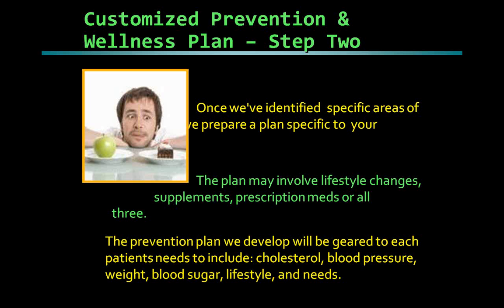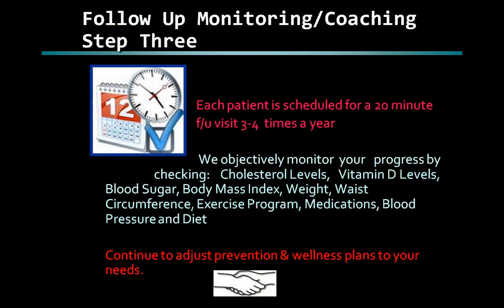And then the last step is we do a follow-up. So we see you back, you know, 20, 30 minutes, 3 to 4 times a year, so you can actually see how you've done or how you could improve when you compare to your prior values and where you were a year ago. And we continue to do that so you can be as healthy as you can throughout your life.